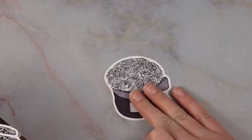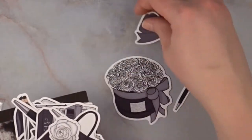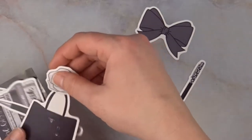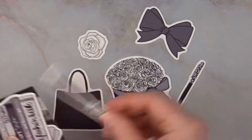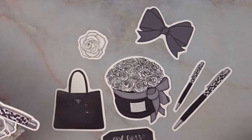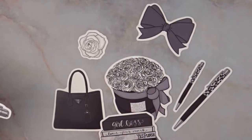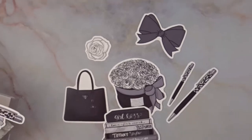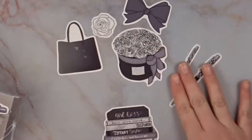So we got some roses. We got a pen. We got a bow, of course. Another rose. We got a Prada bag. Okay. We got some books. Are we still in frame? No, we're not. Okay. Let's just zoom out a little bit. Because you guys do want to see these, right? Like, that's the whole point of a sticker haul, is to show you what I got.